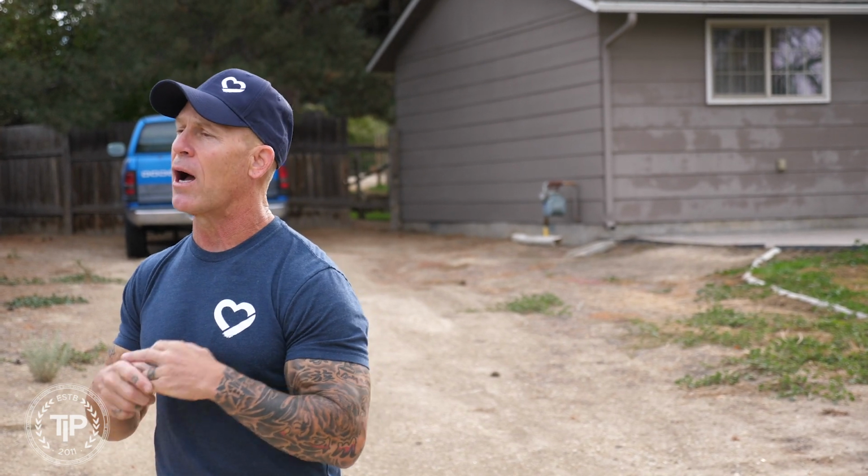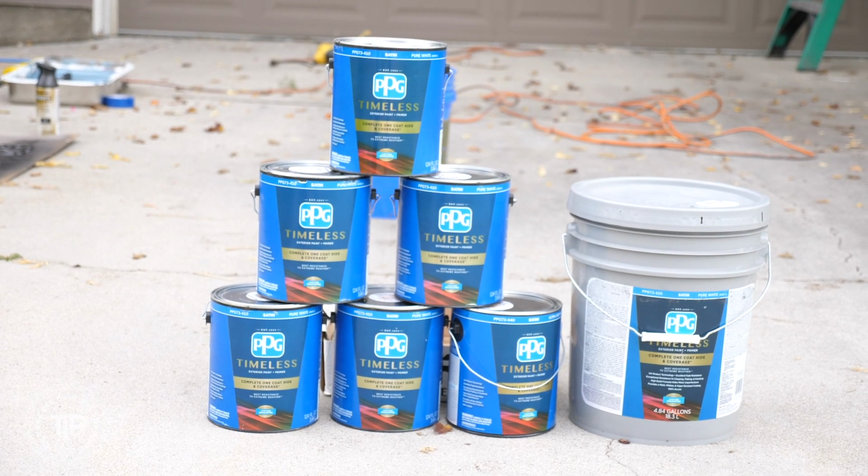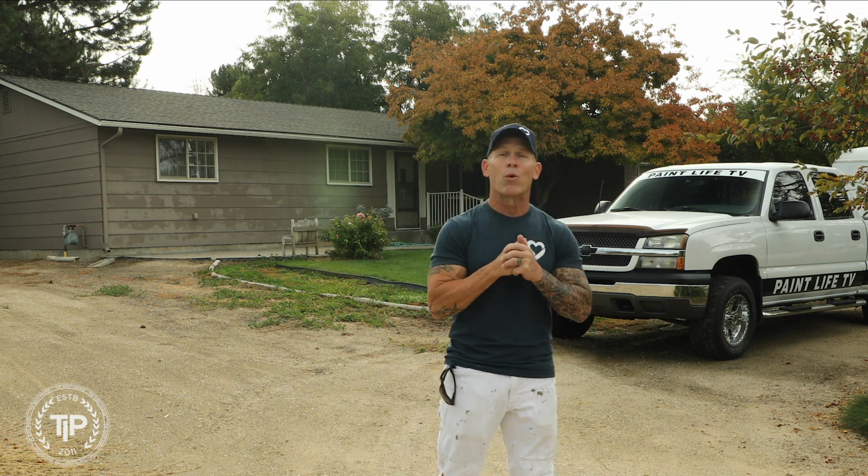I'm gonna be using PPG paints. They're providing the paint here because this is part of our Painter's Care program, giving back to our community and our veterans. This guy is a World War II veteran. I'm thankful to be able to come out here and paint his house. He's an amazing gentleman. So thank you to PPG for providing the paint.